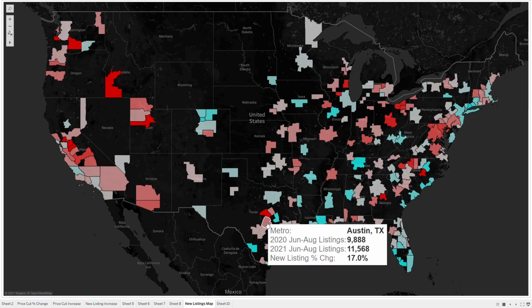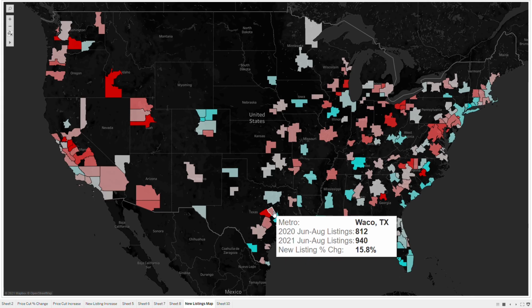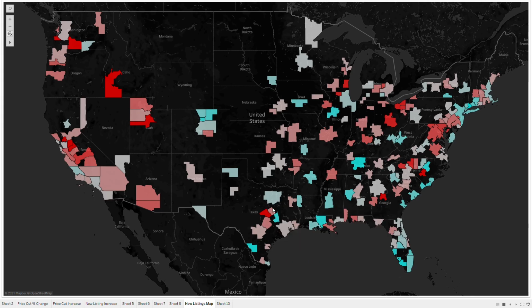Another area we're starting to see growth is at least certain parts of Texas. Austin is up 17% year over year. Killeen's up 39%. Waco's up 16%. We haven't quite seen the surge yet approach Dallas, but in central Texas, we are seeing a bounce back.